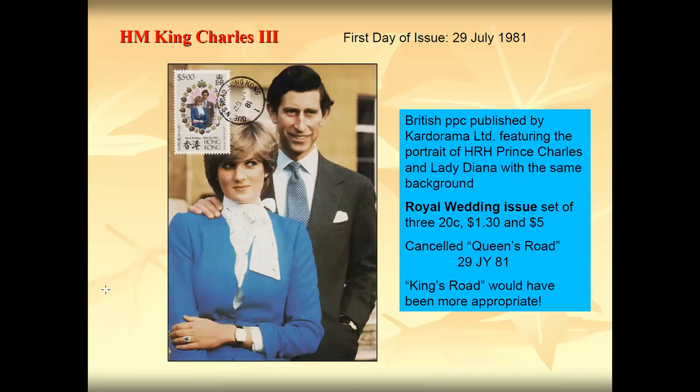King Charles III, before he becomes His Majesty King Charles III, who is just Prince of Wales. This is actually quite an interesting card, I think produced by Cardorama. I'm sure Susan might remember this card, featuring the portrait of the Royal Highness Prince Charles and Lady Diana with the same background. As the stamp of this is the omnibus issue, the same background in a slightly different color, but this is the design and it looks a pretty good maximum card, except that Diana was thought to be the future queen of England, but unfortunately that's not the case, sadly. And in retrospect, one would have thought a King's Road cancellation might have been more suitable.